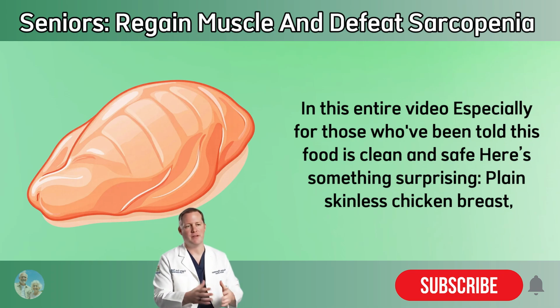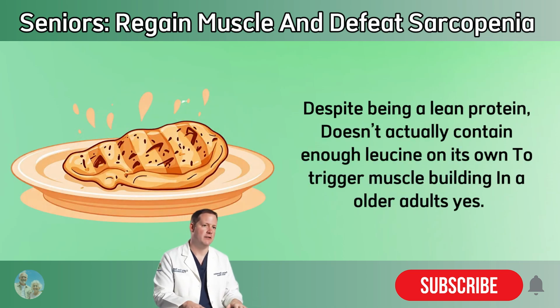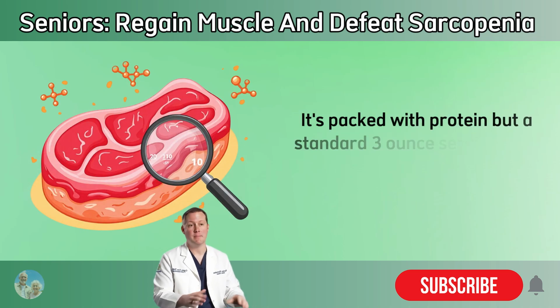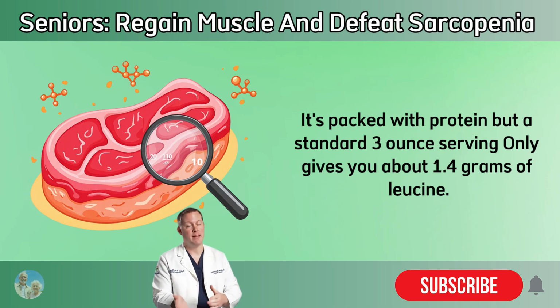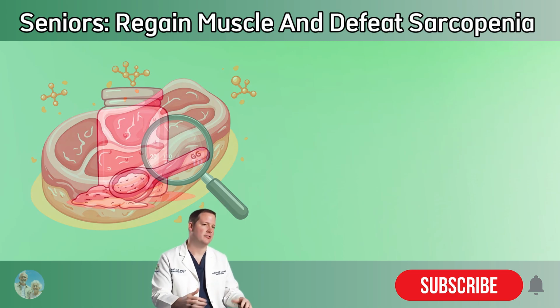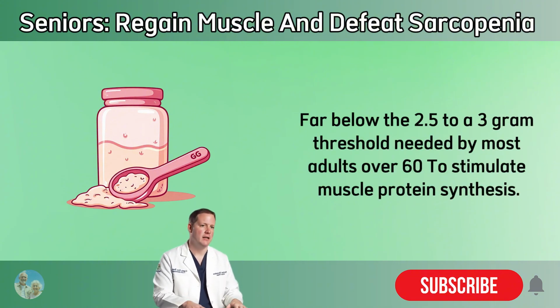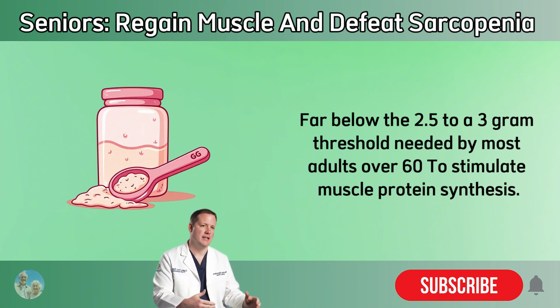Here's something surprising. Plain skinless chicken breast, despite being a lean protein, doesn't actually contain enough leucine on its own to trigger muscle building in older adults. Yes, it's packed with protein, but a standard 3-ounce serving only gives you about 1.4 grams of leucine, far below the 2.5 to 3 gram threshold needed by most adults over 60 to stimulate muscle protein synthesis.